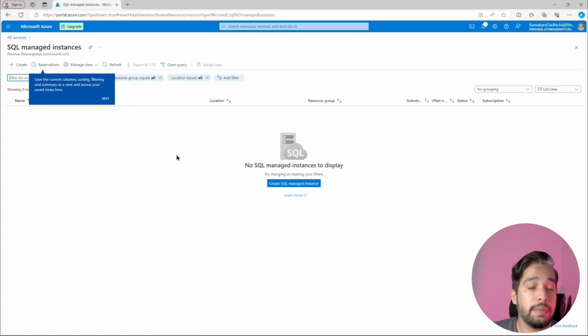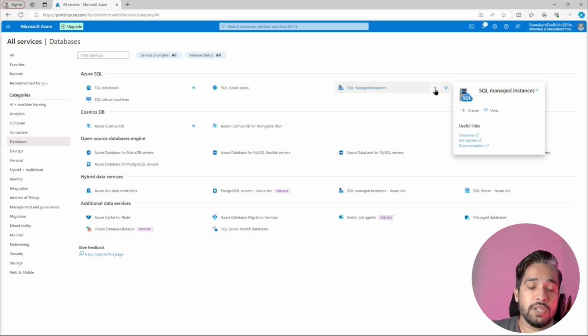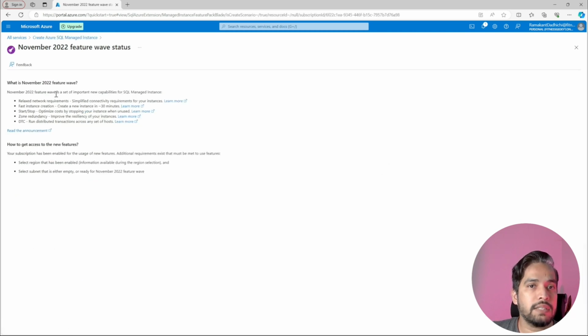Let's click on SQL managed instance and create an instance. If I click on this plus icon, I should be able to create a SQL managed instance. Currently I have this free tier subscription, which does not allow creating a managed instance, so I'll have to upgrade. But let's see if it even gives me the option. This is the November 2022 feature wave status. If you use this, then you get the simplified connectivity requirements for your instances.